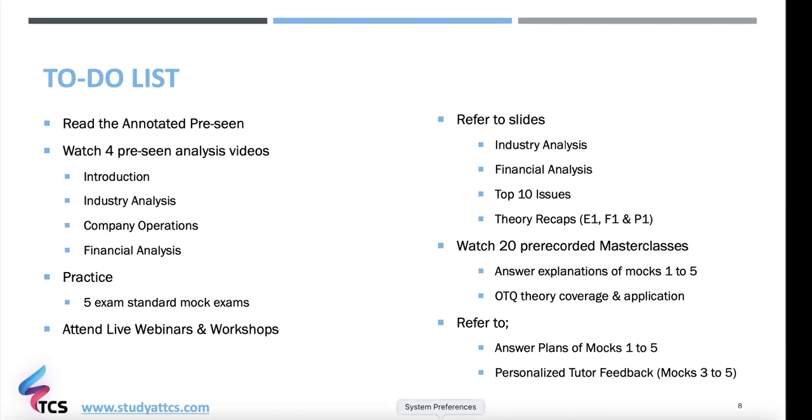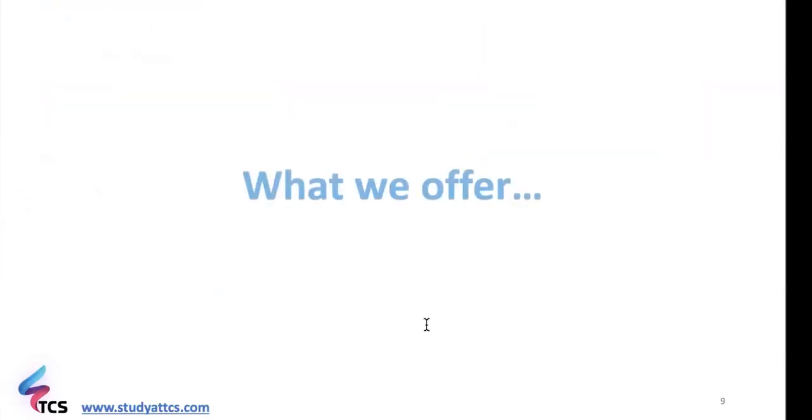After I explain our study plan, you'd understand what I'm talking about. All these things can be done within 7 weeks if you simply allocate 7 hours of study time per week.